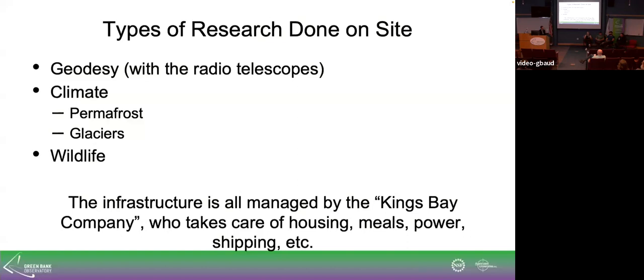And one of the reasons they chose the spot they built it on, even though it was close to the bay, was because they could get to bedrock there. So that's kind of cool. You can see Arctic foxes running underneath the buildings because everything's up on stilts. And they do a lot of glacier research there.